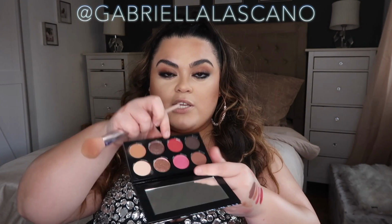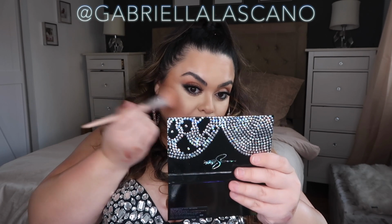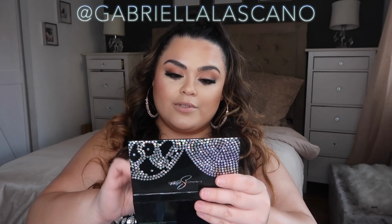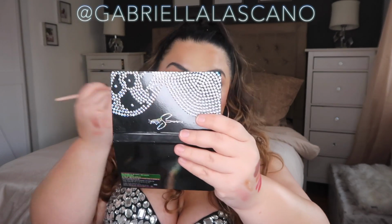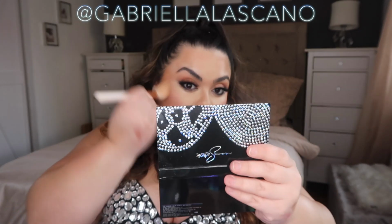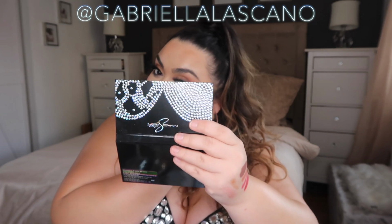Now to these two pinky shades, to see if I can use them as blush. Look how pigmented. Oh yes, it's working as blush, girl. Look at that. I actually put too much because it's so pigmented.